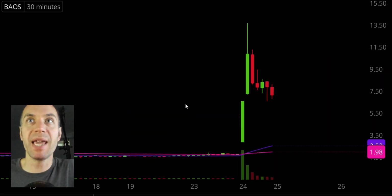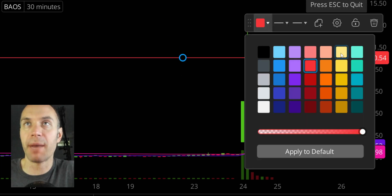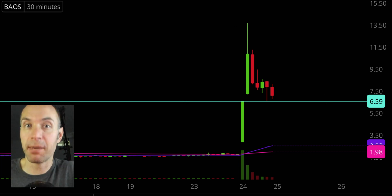Next one, BAOS. And this was a very dynamic, very crazy chart. Today, things are looking, like I said, not ruined, but it's definitely entering some interesting territory that I'm not going to call a do or die level, but certainly very important. And I would call that gap close location right there at 660 an important level. And to be fair, so far so good.